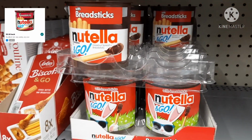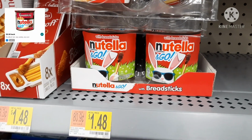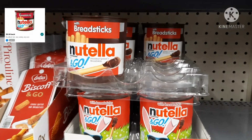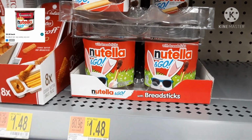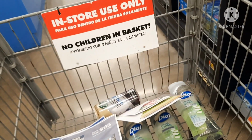Okay, guys, so I'm going to grab one of these Nutellas. The Nutella is $1.48, but you do get a 50-cent rebate back. As you can see, I have it up in the corner, so I'm going to pay $1.48 at the register, and then I will get the 50 cents back from Ibotta, making it 98 cents.